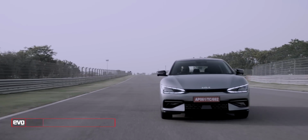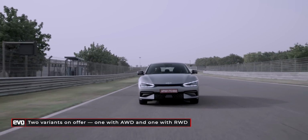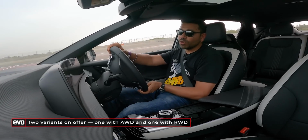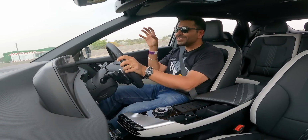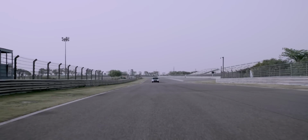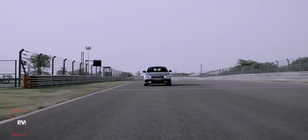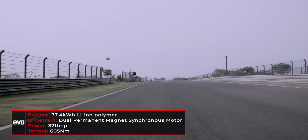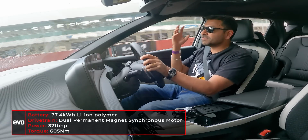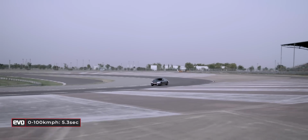Two variants of the EV6 will be offered in India, both on the GT line styling pack. Both get the 77.7 kilowatt hour battery, and the one that I'm driving right now is the all-wheel drive version. So it's got a motor on the front, a motor on the rear axle, and together they put out 320 horsepower and 605 newton meters of torque. The benefit is massive acceleration, 0 to 100 in 5.3 seconds.